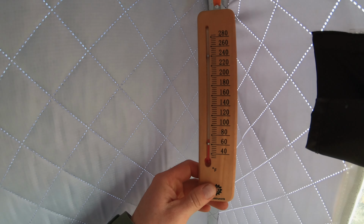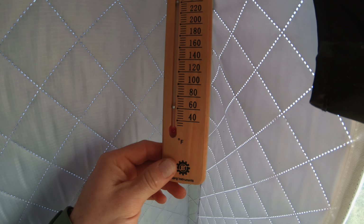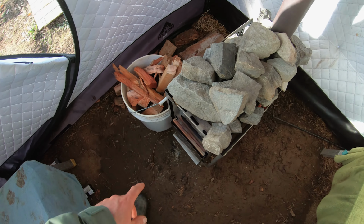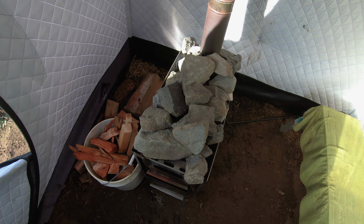The last thing I want to do is fire it up and show you that it can still get cooking. So let's take a baseline reading now. We are currently sitting at about 62 degrees Fahrenheit. And the stove is not on. So I'm going to turn it on, wait a few minutes, and bring you guys back when it's hot.